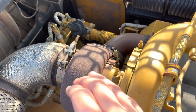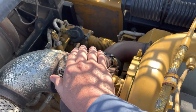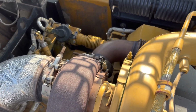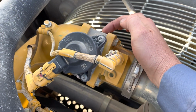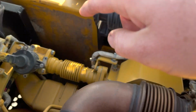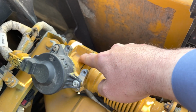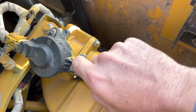So it's a little bit warm this morning. The turbo is warm, but not bad enough that I can't put my hand on it. So it shouldn't be too bad. Here's a good indication if something's been changed before. See how this air throttle is raw metal and isn't painted? It's probably been changed. But look at the EGR valve, still painted yellow. And the EGR cooler is still painted yellow, so it's probably not been changed.